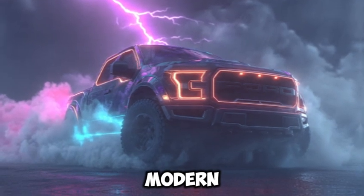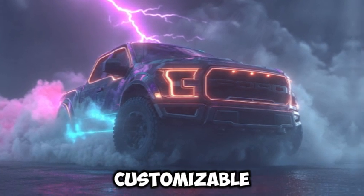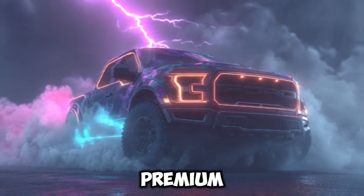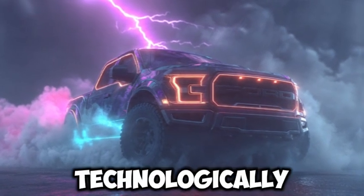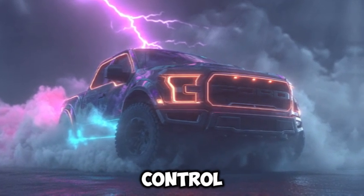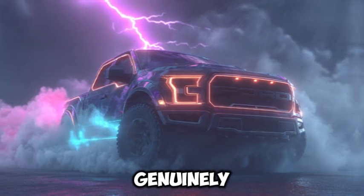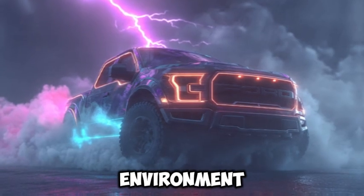The cabin is ultra-modern, dominated by a giant curved touchscreen that wraps toward the driver, paired with a fully customizable digital instrument cluster. Seats are wrapped in heated, ventilated leather with genuine comfort engineering throughout. A panoramic sunroof, premium audio system, and ambient lighting create this atmosphere that genuinely feels luxurious. Technologically, it's loaded beyond reason. Autonomous emergency braking, adaptive cruise control, lane-keeping assistance, over-the-air updates, a smart voice assistant that actually comprehends natural spoken language. You could genuinely drive this daily and forget it's a truck, just existing in this technology-rich, luxury-focused environment.